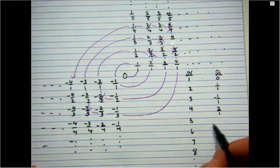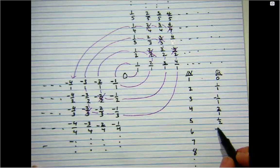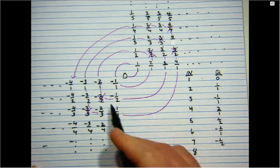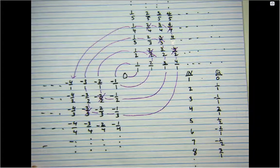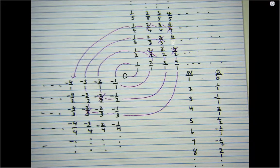We skipped 2 over 2, so that brings us to a half now to go with the natural number 5. And then after a half comes negative 2 over 1. That goes with 6. Then we're to the negative a half to go with 7. And over here to 3 to go with 8. I'll put dot, dot, dot to show that that spiral keeps going. So all of our natural numbers are assigned to go with exactly one rational number, because we listed all the rational numbers in these grids, crossed off the duplicates and then spiraled through. So every single element is in a one-to-one correspondence between the natural numbers and the rational numbers.